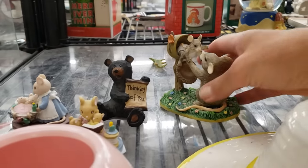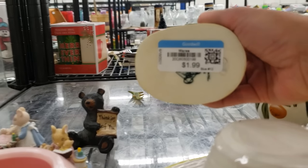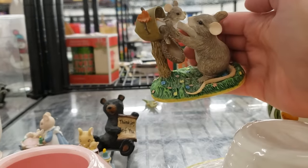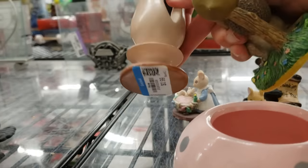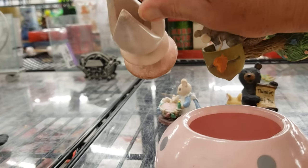Oh, look at this charming tails. It's a little baby mouse in a mailbox for $1.99. I know Danni the Niche Lady picks these up all the time, so I'm going to give it a go. This is nice too. It's a soapstone candle holder. I think I'll grab it and see if I can find the other one.